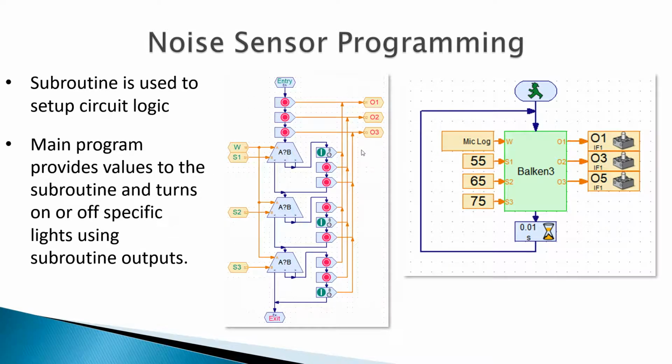So on here we have a couple screenshots of the programming involved, and I don't expect people to know what this means necessarily, but what we see on the left is the actual subroutine. So this is where you're actually wiring your inputs to check against the microphone levels, and then depending on which gate gets activated, you send a certain output, and then your subroutine goes here. This big green block on the right screenshot is taking in the microphone input and a constant value that we're checking the decibel levels against, and then it's going to run this and send one of these three outputs, which comes out here to activate one of those three lights.